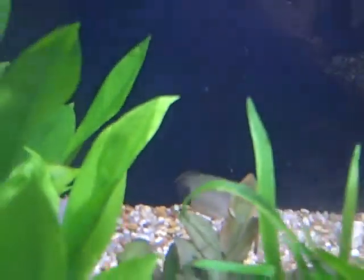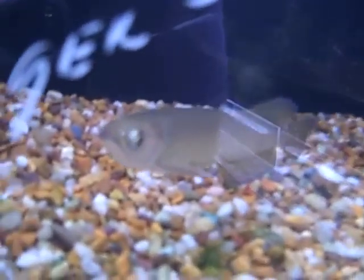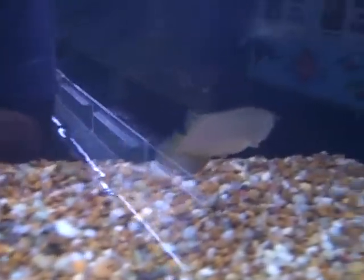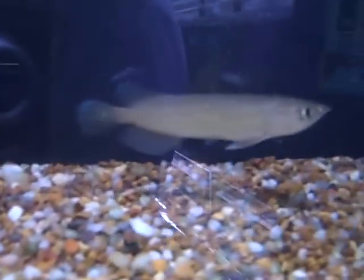But if you're not happy with the South American kind, you can always go up here and get the Asian kind. That's called a Jardini arowana. It's one of the only Asian arowanas that's legal in the United States. Wait, I thought you said he was from Africa. No, there is an African arowana, but they don't do well in captivity, and they're not as cool.